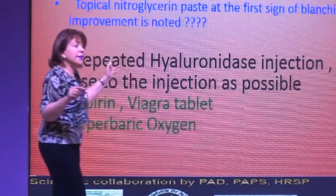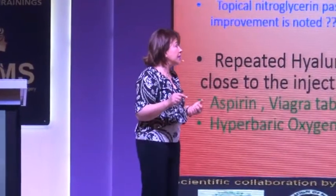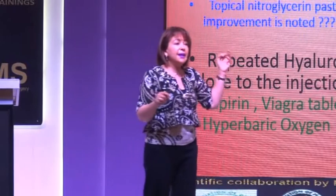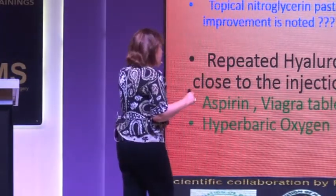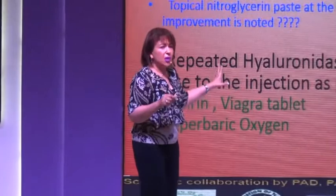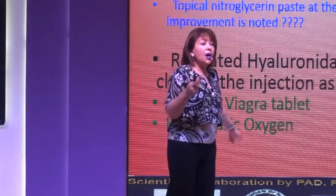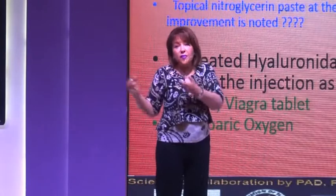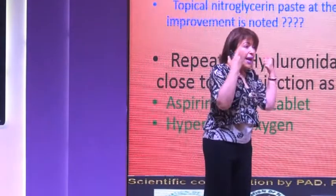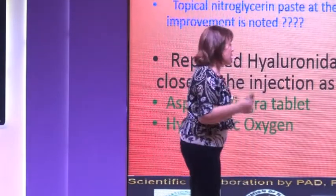Now again, nitroglycerin paste has been advocated, although there are papers that say no, we do not use nitroglycerin. If you can, massage the area that you injected a little bit until you get the hyaluronidase. Inject the hyaluronidase as much as possible. There is no dose. I don't go with the dose, I go with how much the skin will give me. Because remember, hyaluronic acids are originally made not to get dissolved easily, so think of that. Not all hyaluronic acid will dissolve as soon as you inject the hyaluronidase.